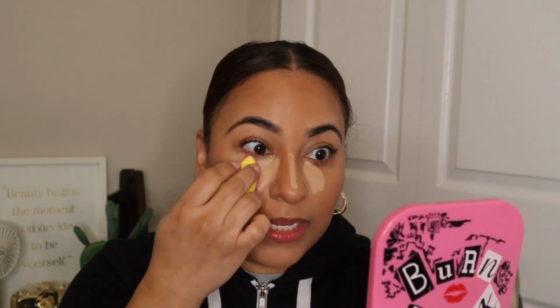Yeah, I don't really like how thin this is. It's pointy enough to get under the eyes, but it's kind of hard to control it. So I do feel like this was overhyped, this sponge.